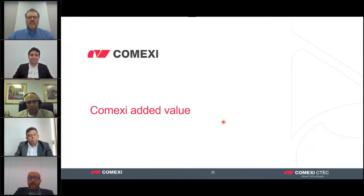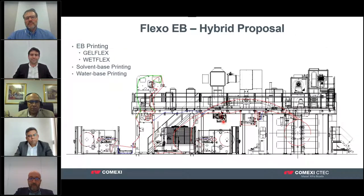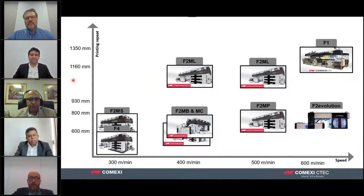And then, what is our added value out of that? I explained this machine to you, an 8-color machine, but we can offer this solution with a full range of machines. Our range starts with 300 meters per minute for the FlexOF 4 or FlexOF 2 MS, which are machines with small repeats, very adapted to short runs. Then we can increase to 400 meters per minute.